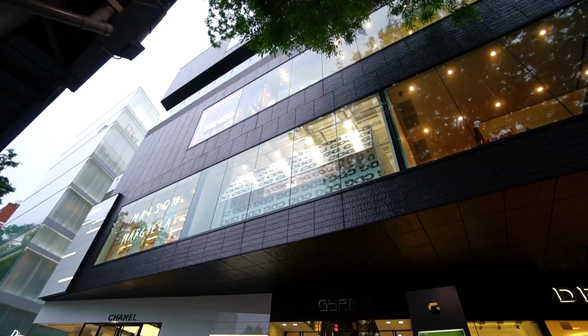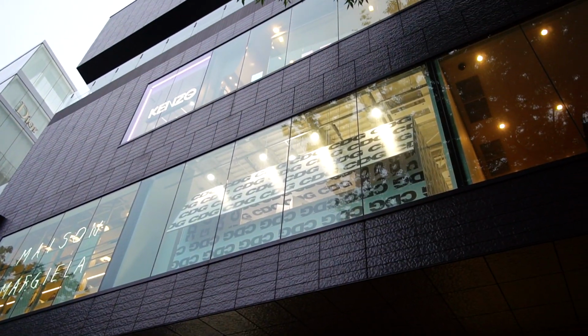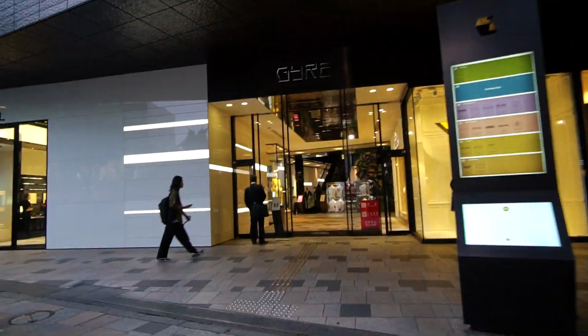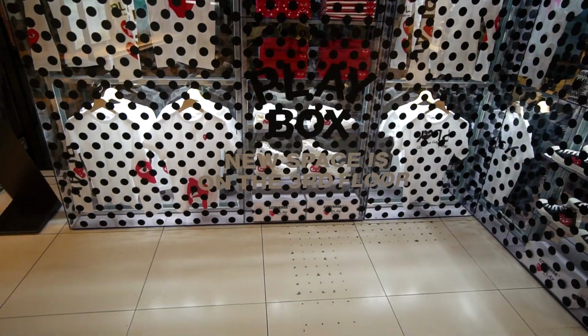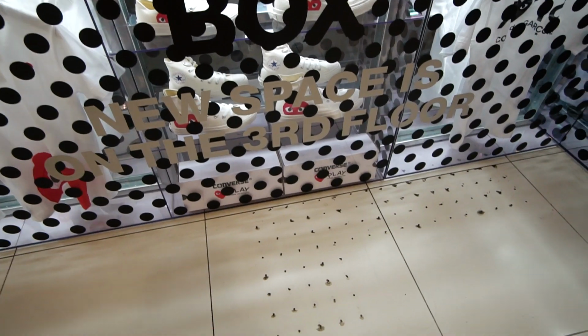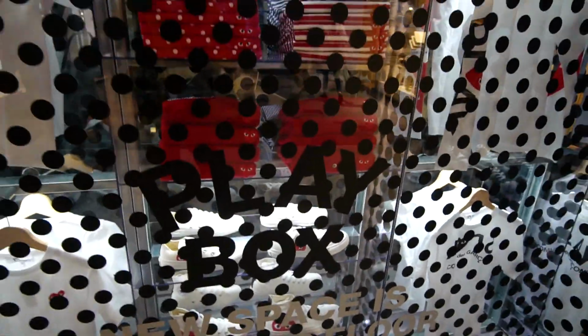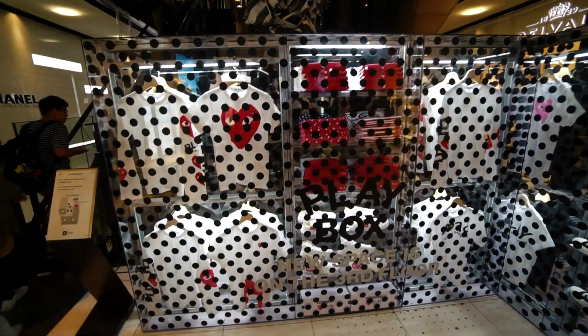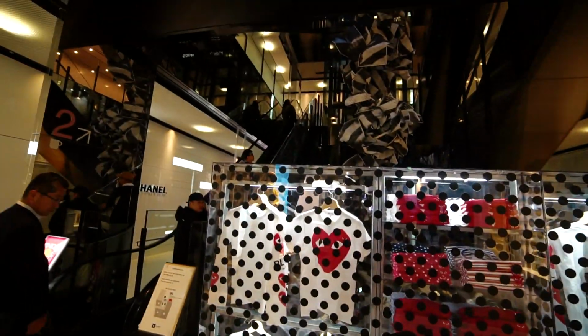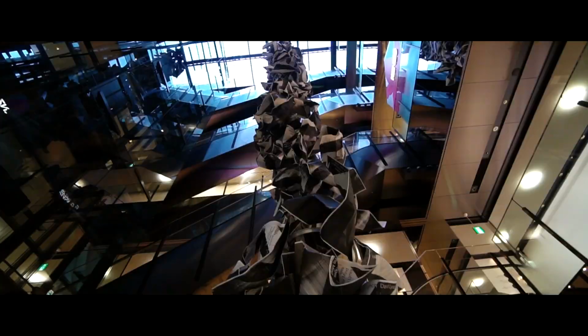And then this is the big building right here. It's gonna have CDG all over that window. And then we're gonna have Chanel right there on the left. And on the right, we have Delvaux. So I'll show you guys the Comme des Garçons and what they have here. Ah, this explains it. It says there's a new space on the 3rd floor. So this is just a small little display they have to get your attention from the street. If you guys do see it, definitely come check it out. But we're gonna go over to the 3rd floor now and see what they have.